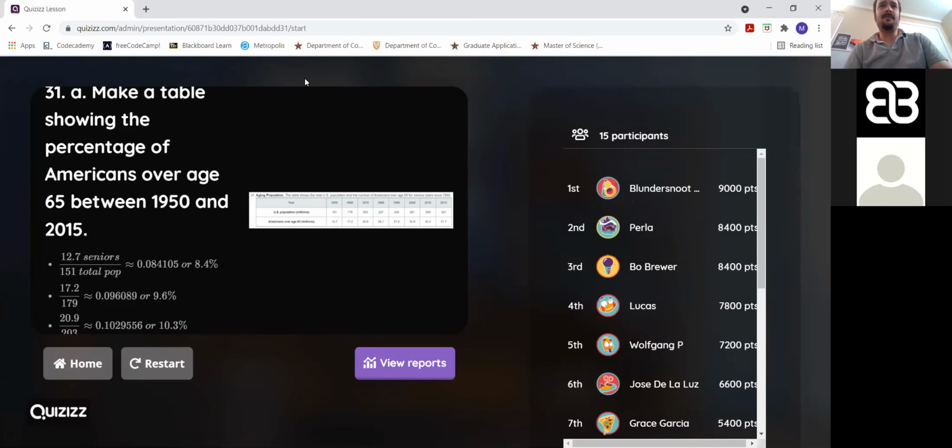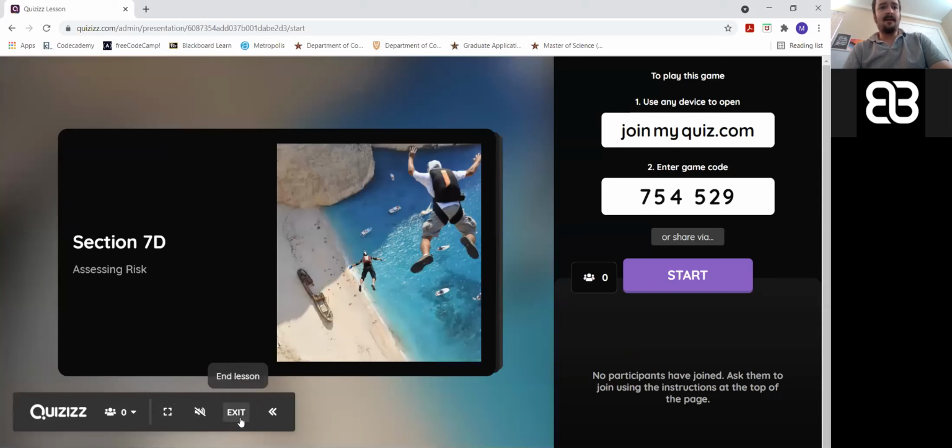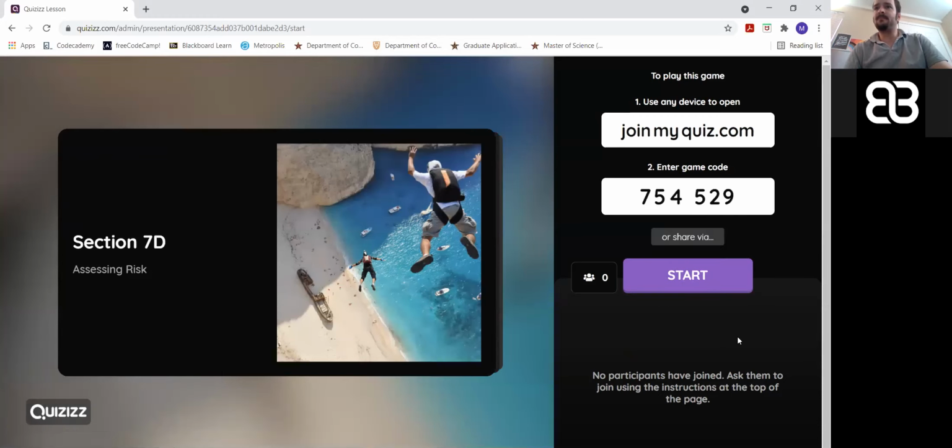I need to stop sharing. Did I stop sharing? I'm sorry, could I see the table again just one more time so I can take a picture and finish it? Sorry about that. Go back. I think I've got to restart it. Shoot. That table's in the book. Okay, thank you. It's no big deal. I'll just find it. Thank you.